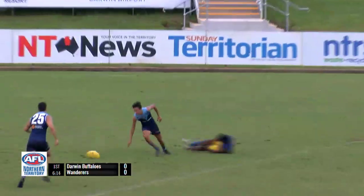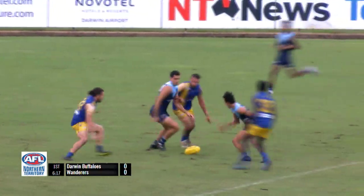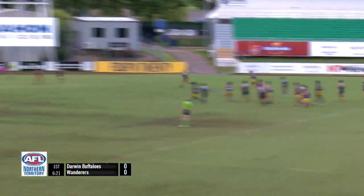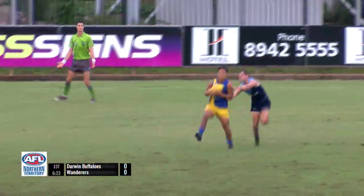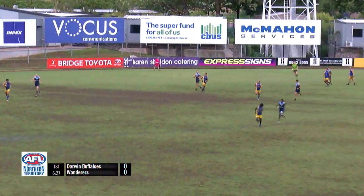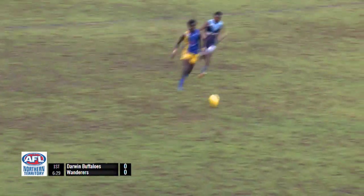So ball's up to centre half forward. Aldridge spins out of trouble. He wasn't even in trouble. He still made the spin. Ball pops up, and as Jimmy's been saying, that ball's just getting cut off. So we've got a sprint on here.